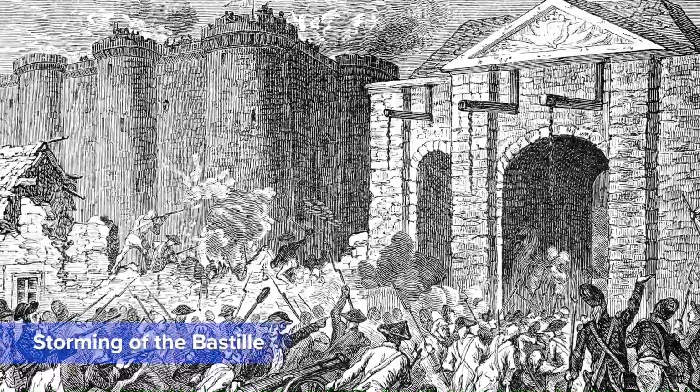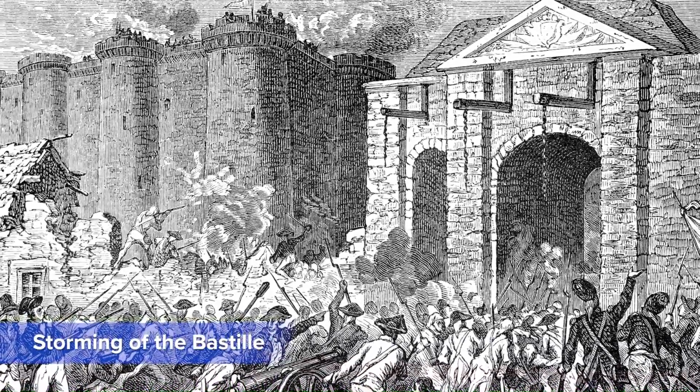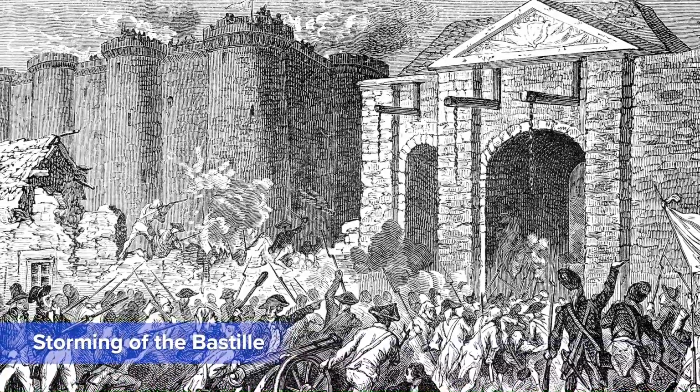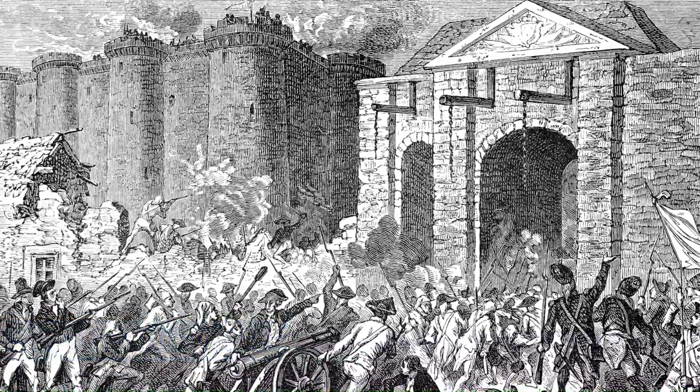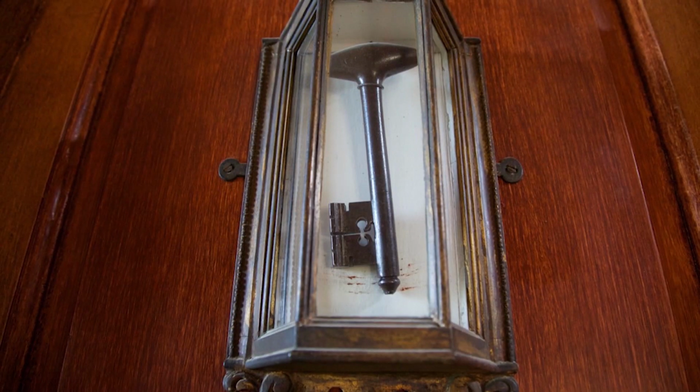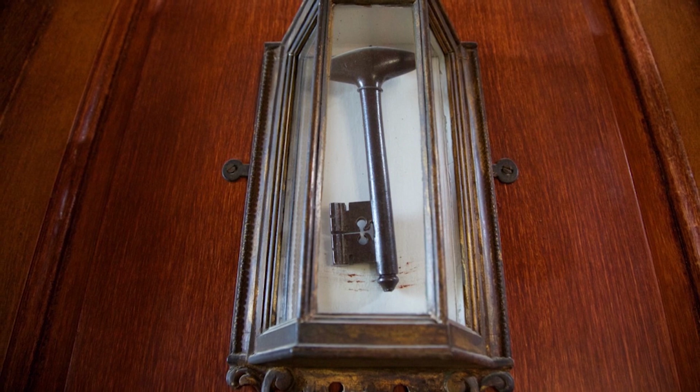If you're familiar with the French Revolution, you probably know that it began with the famous storming of the Bastille. The Bastille was an old prison in the middle of Paris. And when its prisoners were let out, that marked the beginning of the French Revolution. And it was this key that opened the Bastille. Lafayette brought the key back to George Washington and he said, "George, you are the patriarch of liberty. You should hold the key to freedom."